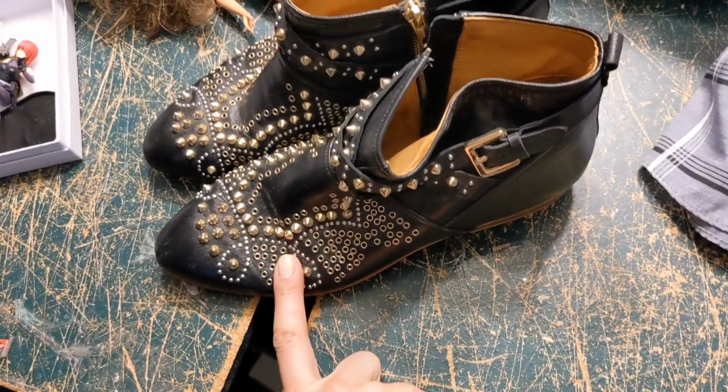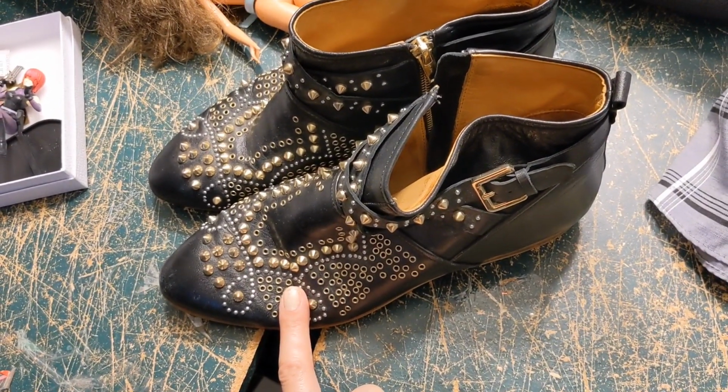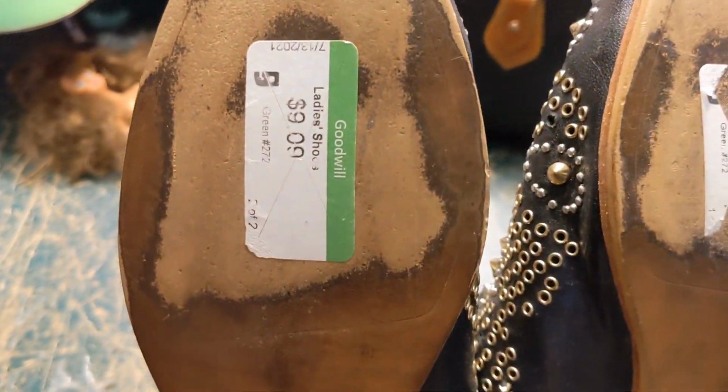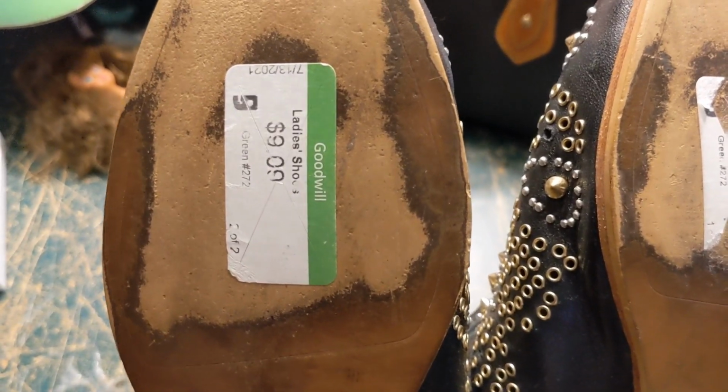And these sold for $35 plus shipping. And I paid around, what did I pay for them? $9.09 for them. I paid $9.09. And yeah, they just didn't fit me right. So I flipped them. Made a profit there.